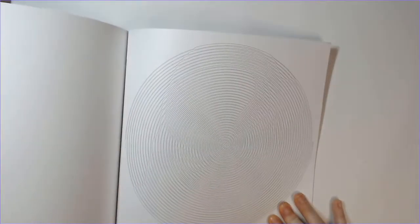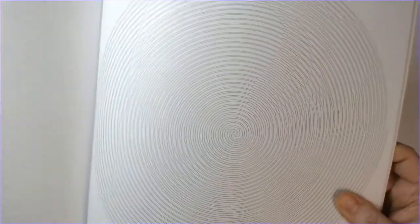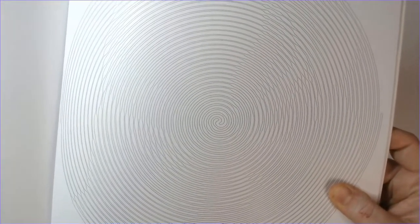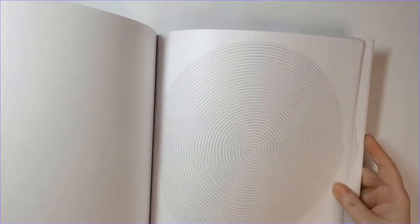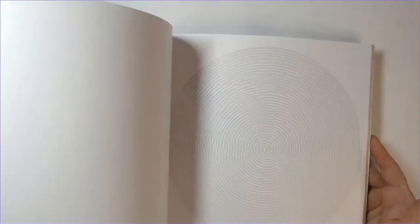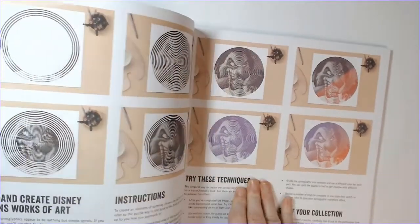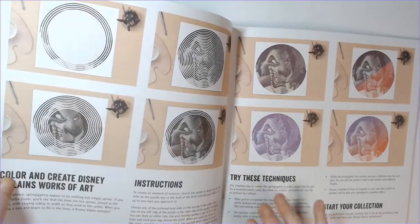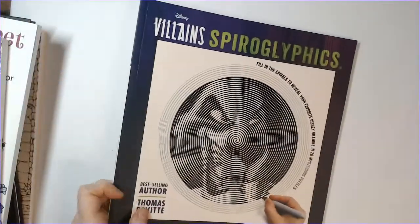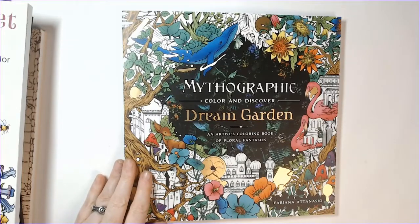So spiroglyphs are basically just a big image like this. There are little white gaps in the lines, and that's what you fill in to create the picture. Obviously they all look like giant circles of stuff. They also have different techniques, like using different colors and gradients, and that's too fancy for me. This is not no-thought coloring for me. So okay. Oh my gosh, I'm still recovering from that picture, y'all.